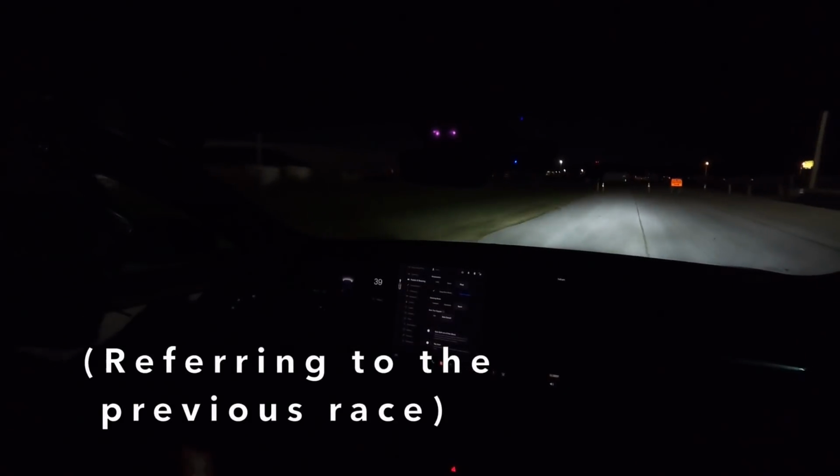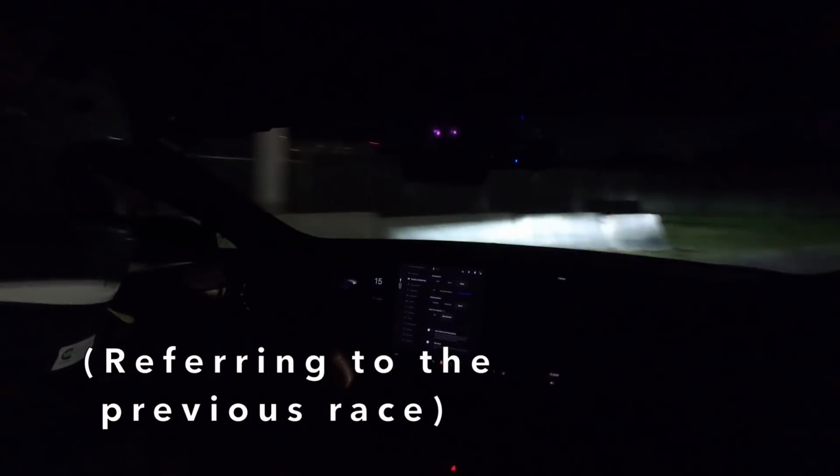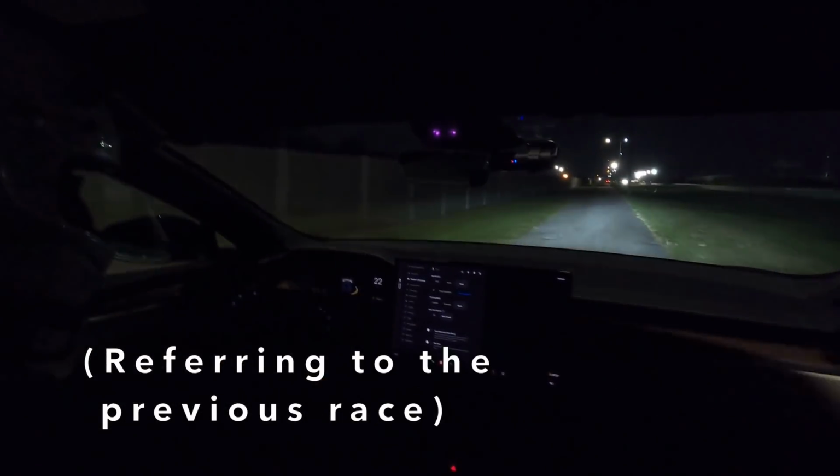We red lit on that previous race anyway, so we lost that race 7 ways from Sunday. Maybe technically lost it 3 different ways. Red lighting it, obviously at the finish line on ET as well. That C4 Corvette is quick. Totally out 60 footed us.